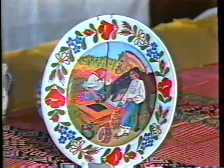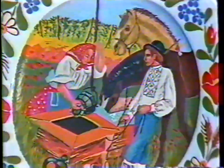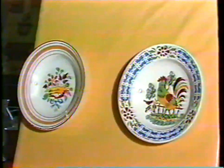This plate that you see here is over 250 years old. The artist decided that he was going to go into the field and watch the people work. While he was watching them work, he painted the plate. These are hand-painted soup bowls. As you see, they are used for decoration. In Slovakia, they kept them on the wall until they needed them for use.